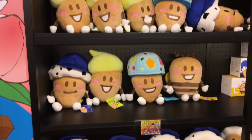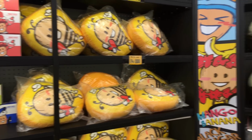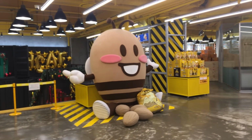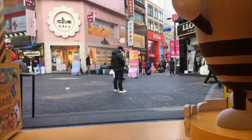I am planning on making a video about all the different flavors of almonds. We're going to review them, so stay tuned for that. But as you can see, this is a really cute little store with lots of spots for cute photos, so definitely come check this place out.